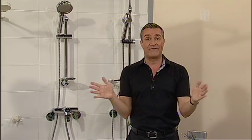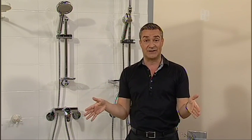Now, the man who brought this to us, the man who patented it here in Australia, is going to have you walking away from those massive plumber's bills. You're not going to have to maintain this unit for the next 10 to 15 years. That's how good it is. 5-year warranty on most of the parts, 3 years on the head and hose. That's how confident we are that you are going to love this.